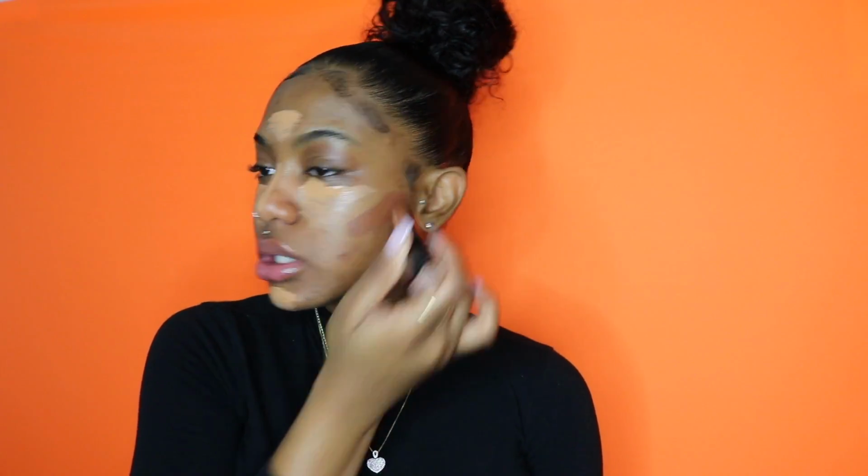This is my ABH foundation stick in the shade Walnut, and I'm just putting it in the hollows of my cheek, on my temples, my forehead. Make sure I get in the baby hair areas because you don't want any line demarcation, because that's going to look crazy. A little bit on my nose, down the side of my nose.